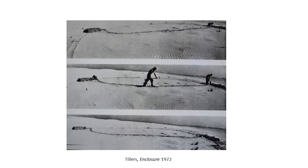In 1972, immersed in conceptualism, Tillers conceived what he now considers his first artwork. He obviously did artworks before this, but this is what he considers his first artwork. Initially performed on a beach in Sydney in 1972, it began with making a clearing by drawing a circle 30 feet in diameter in the sand. At opposite points on the edge of this clearing, two small identical tents were erected. You can see them there, very small.